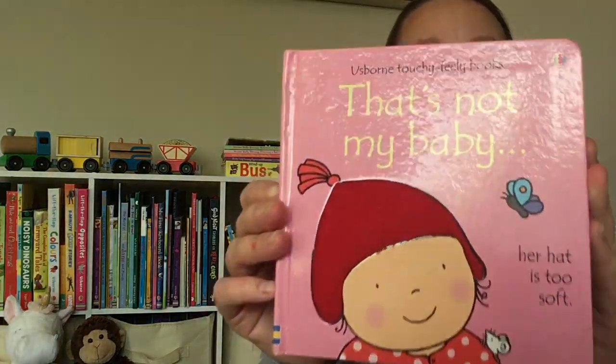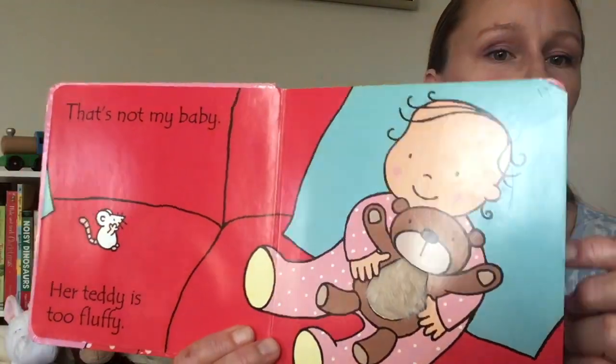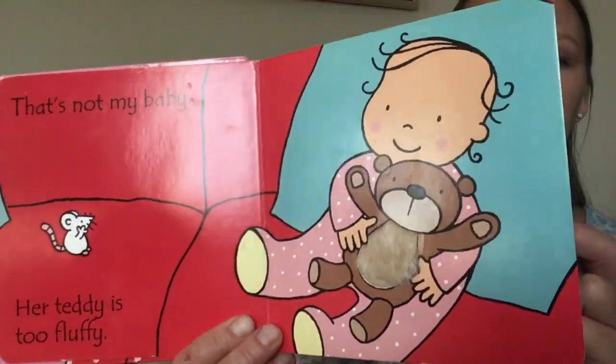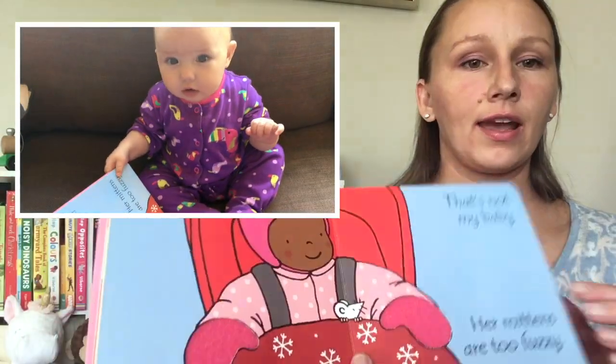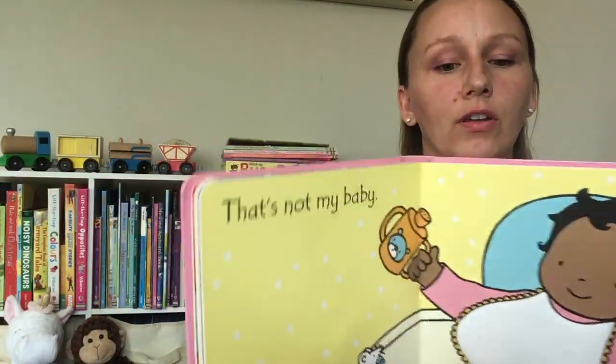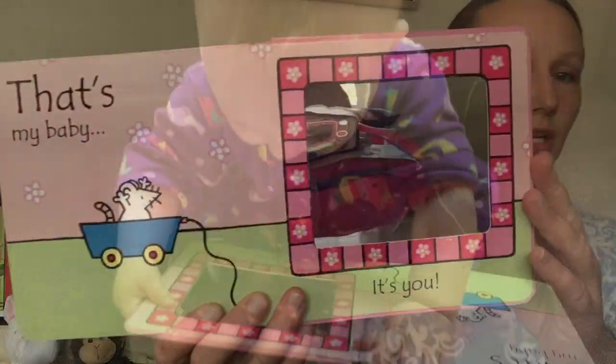But Avery's favorite book right now is this one, That's Not My Baby. Again, it has different textures. That's Not My Baby. Its teddy is too fluffy. So good. And this is why she loves it: you get to the end and it's a little mirror.